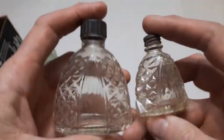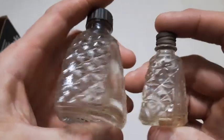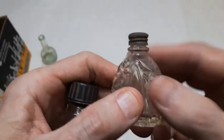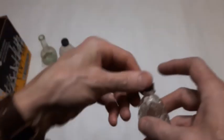Next, how about these two here? Nice diamond pattern on them. Large size and a small size. I put that Bakelite lid on that one. Pretty cool. Probably from the 1930s. I didn't find those at the same site either. They're two different sites.